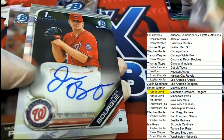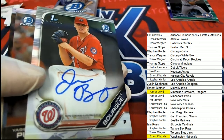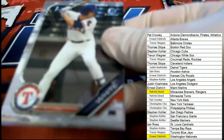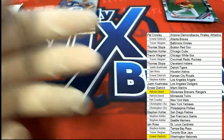And the second hit is a Nationals one for Ernie. Ernie, congratulations, Ernie. Boom. Cardinals with that Cabrera refractor.